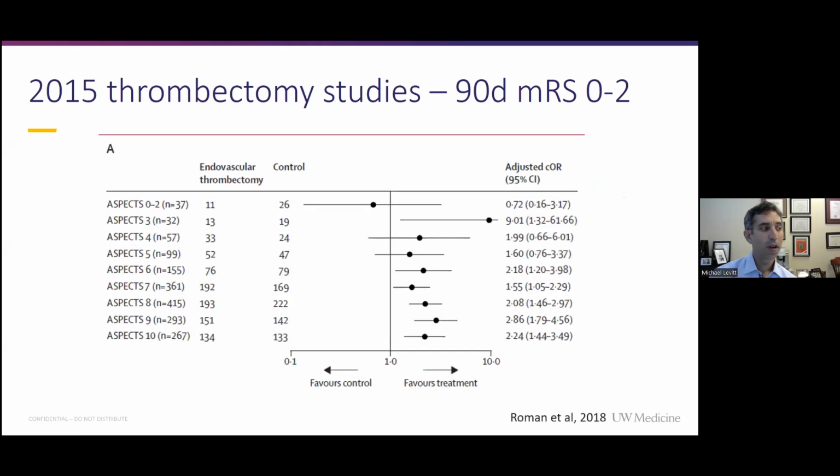Then they looked at it a little bit further, and they broke it down by the 0 to 2 group, again because it's so low, and then each individual aspects score: 3, 4, 5, 6, 7, all the way up. What you can see is, again, low numbers, big confidence intervals, but things don't look that great for the aspects below 6, right? All of these here, maybe as outliers, again 13 patients in the thrombectomy group probably driving this odds ratio. You don't want to cherry-pick data too much as we get low in the numbers, but there are a lot of confidence intervals crossing the line here. So again, based on the HERMES registry, this pooled data, it's not entirely clear that there is a benefit of good outcome in these low aspects patients. Because of the low numbers, more studies are needed, which is what we get later.